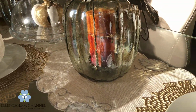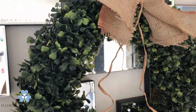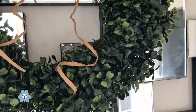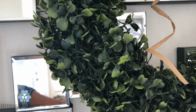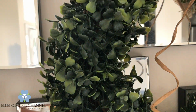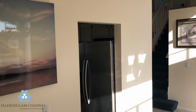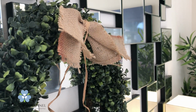I have Mercury candle holders, and here's my wreath, and it has a burlap bow on it with burlap ties at the end, and I made the burlap bow myself. This is also from the same line that I had the wreath on the door from, Nearly Natural, and it looks very real. There is an ocean picture right there on my wall, and I'm never taking that down.